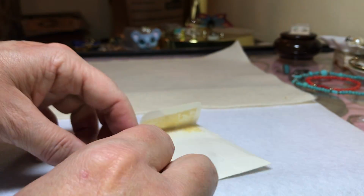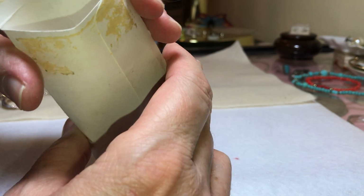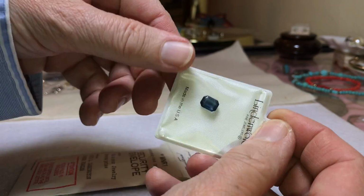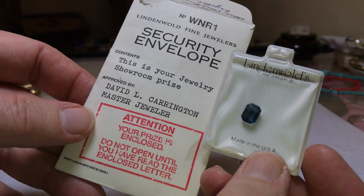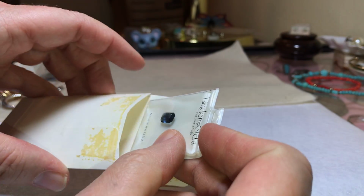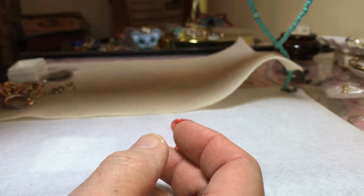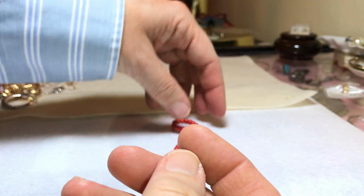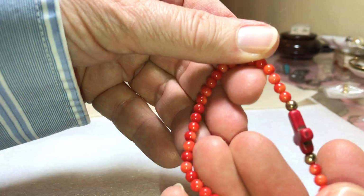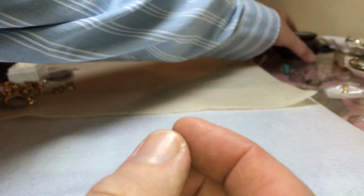Tiger's eye, hematite, Montana blue, Austrian crystal labeled. Look at that. That's that cut we love. I mean, this is Avon. I don't think this is real. And I'm not sure if this is coral or not. Just some cute little earrings there.